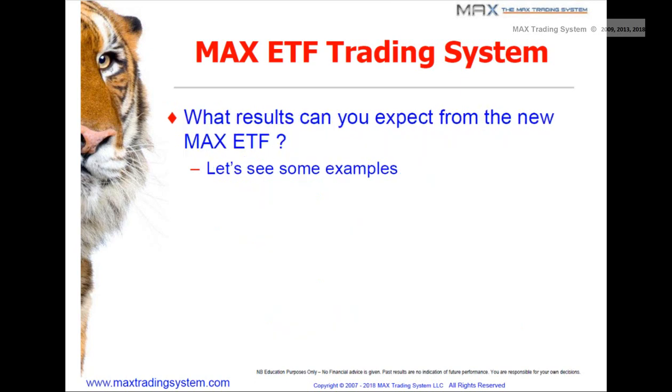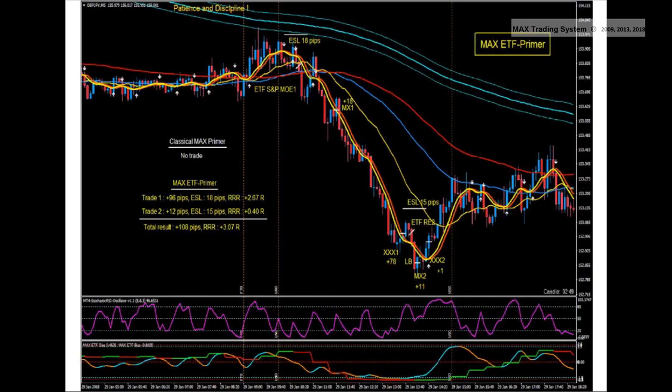And so the best way to illustrate what I'm explaining is to show some example. This is the first example of a recent trade made a few days ago. In fact, I think it was Monday, on the pound yen. Let me take here my red spot. And so I make you the comparison between the classical MAX Primer and the ETF, the MAX ETF Primer. The white notations represent the classical MAX Primer trade, and in yellow, the MAX ETF Primer trade. And this is an example of a rather important movement, more than 100 pips.